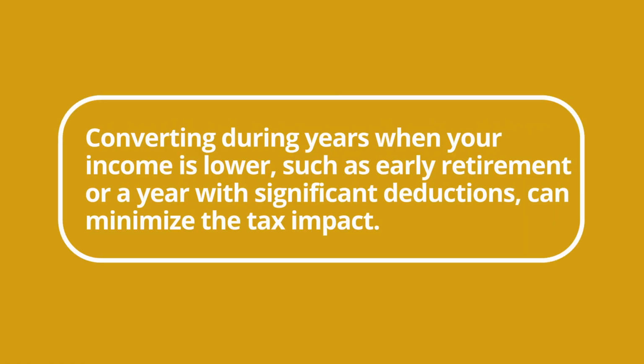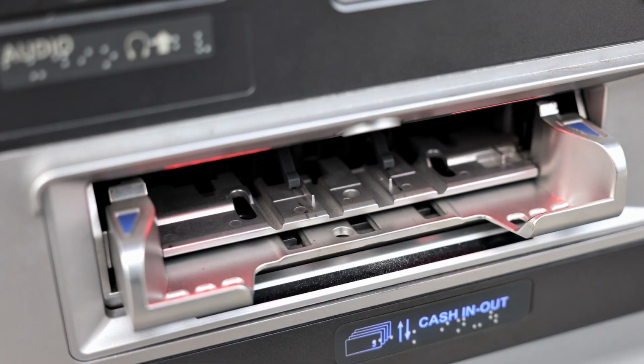Understanding these tax implications is essential for making informed decisions and strategically planning your retirement savings. Converting during years when your income is lower, such as early retirement or a year with significant deductions, can minimize the tax impact. To access tax-free withdrawals of converted funds and their earnings, a 5-year waiting period generally applies. Understanding the 5-year rule helps you avoid penalties on early withdrawals.